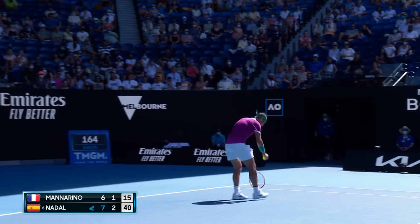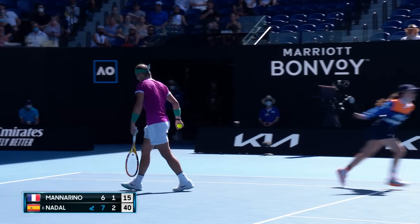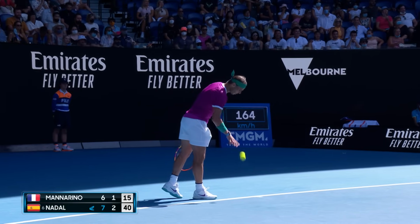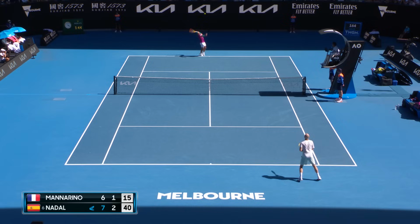Hey, Robbie, what about some left-handed Frenchmen? We've got Mannarino, Henri Leconte, Guy Forget, all talented and quite dynamic with their ball striking. Yeah. Absolutely.